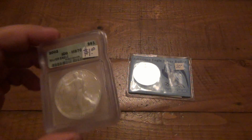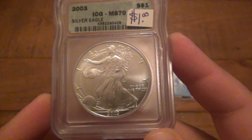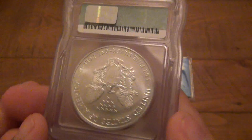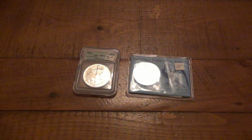This coin here, which you can see the dollar price tag on there, ridiculous. This is a 2003 Silver Eagle. This one is Mint State 70, all right? So this is a rated coin, a proofed coin. It's obviously more for coin collectors as opposed to silver content.